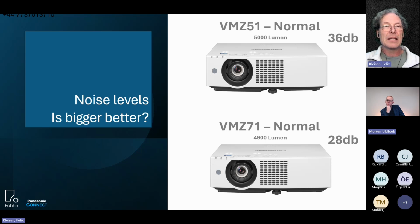And I think 28 dB is already getting close to the sound of breathing, if I'm not mistaken. Yeah. So it will just be like adding another silent partner in the meeting that's just sitting in the corner breathing away slowly. So these things are possible. I fully understand that this also has an impact on anyone's budget, but I think that if you think smartly, you can do this while at the same time reducing the screen size slightly.